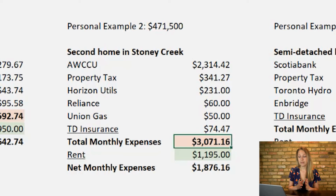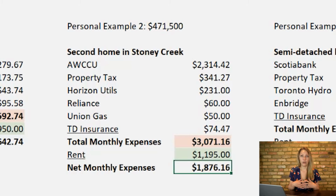$3,071.16 per month. And the rent did the same thing, where in this particular case, we finished off the basement ourselves, and the rent received from this property was $1,195. And so our total net monthly expenses were $1,876.16 per month.